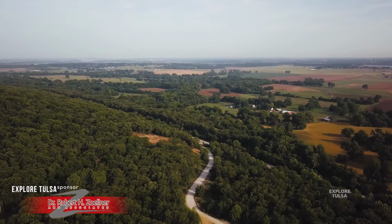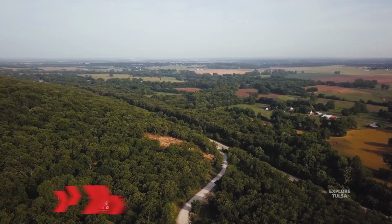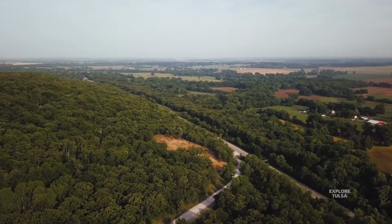They can just be out here and have a great experience, a great memory, a great time with their friends and family. Whether it is fishing or it is a 315-person wedding, they're here breathing and relaxing and enjoying the beauty that the Tulsa area provides.